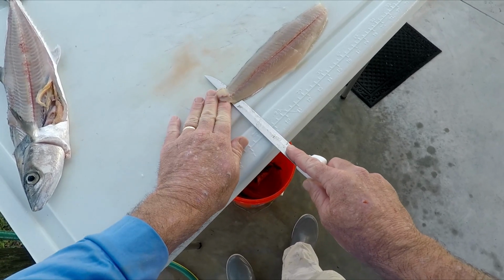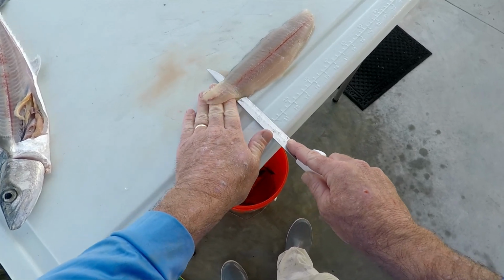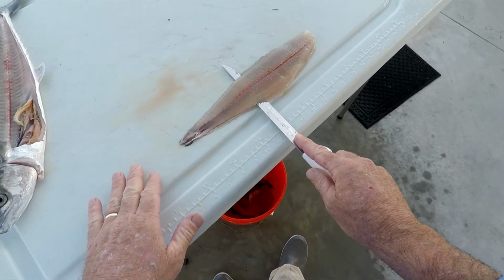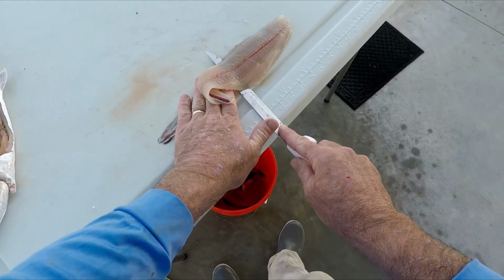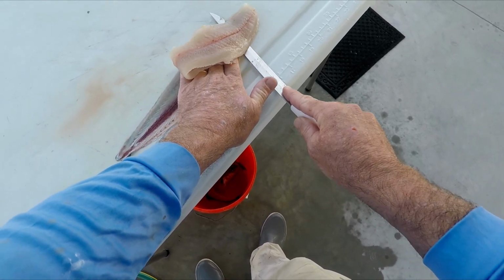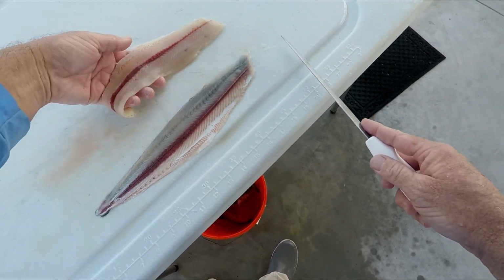just going down, kind of working that knife, just kind of hovering over the skin the best you can, kind of rotating it up and down, making sure you're not cutting that skin. And what I like to do, I kind of follow my hand behind my knife to keep that fillet nice and pressed firmly against the table so it doesn't move on me. And there we go.